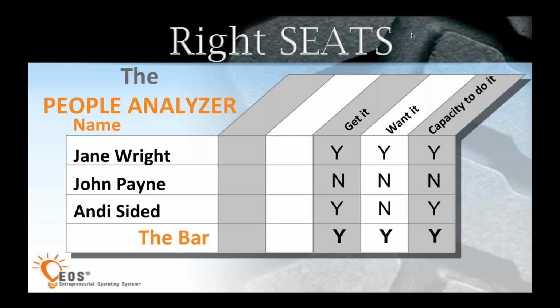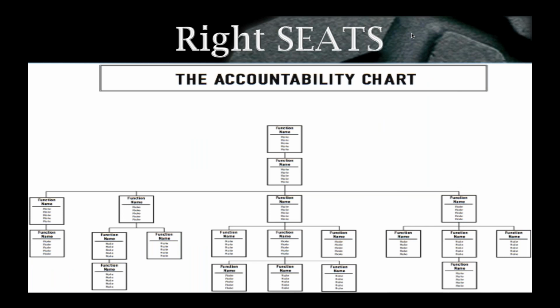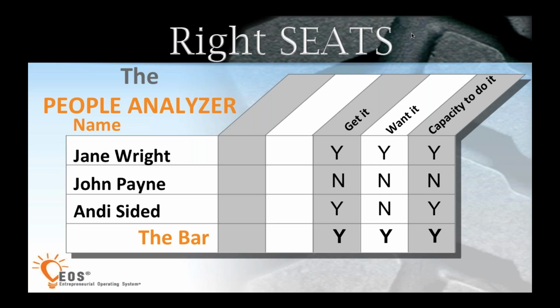Scrolling down to right seats, you see the people analyzer again. At the end of the people analyzer, you put in get it, want it, capacity to do it. You can see Jane, absolutely. She gets it. She wants it. She has capacity. John, I should say, is none of it. He doesn't get it. He doesn't want it. And it shows in his capacity.